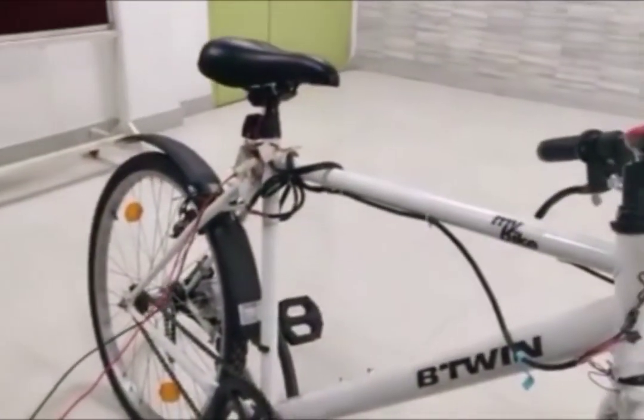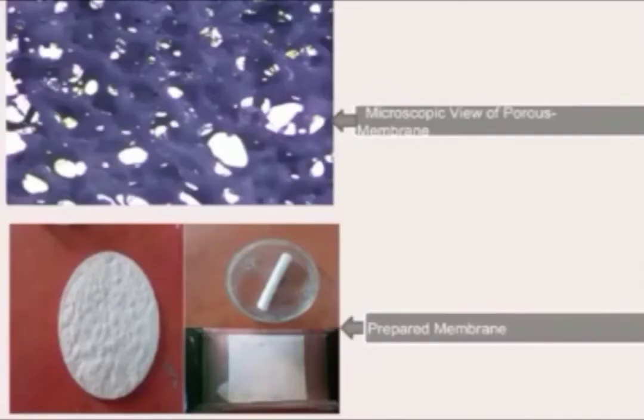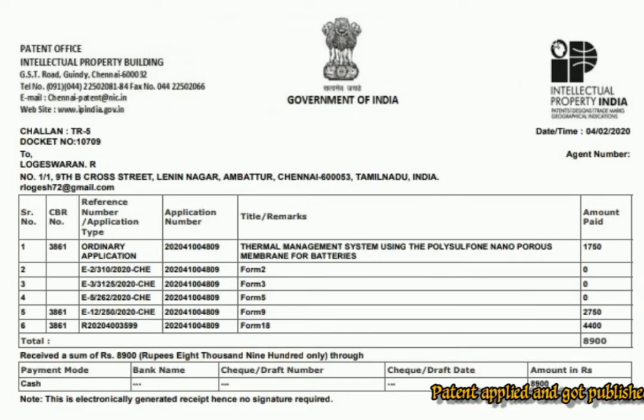Using heat transfer, pervaporation allows only water to get vaporized from the water-ethylene glycol mixture, and the water is again sent back to the coolant tank. So this way, the surface temperature is reduced.